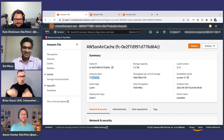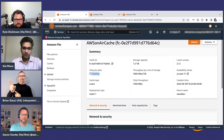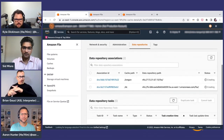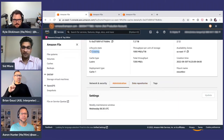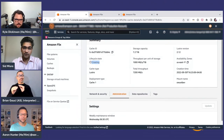It normally takes about 8 minutes to get there, so I won't keep waiting for you, but I'll show you that all the network settings that we put in are showing up here already, and the data repositories that we configured. The administration tab, you can update and set your maintenance window for your weekly maintenance here. So once the cache is created, you'll be able to update this as well. Got it.